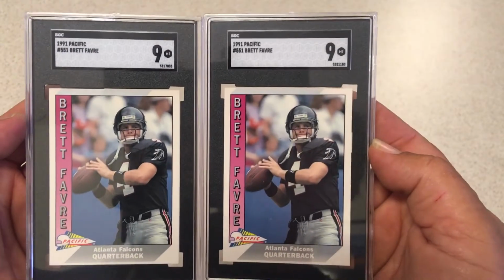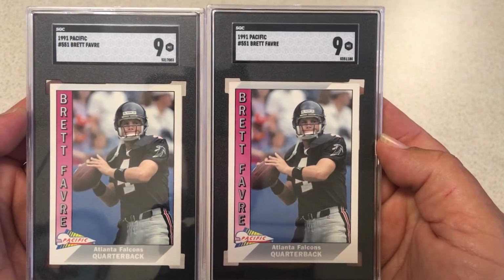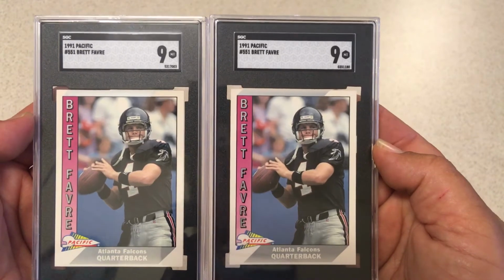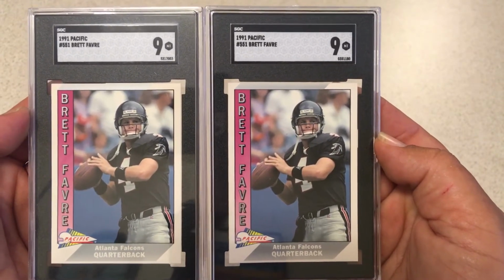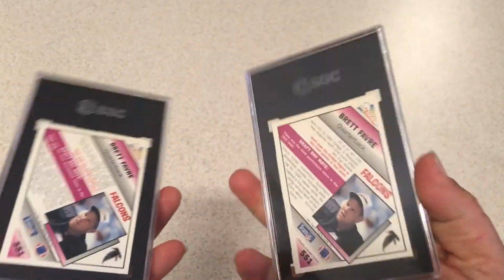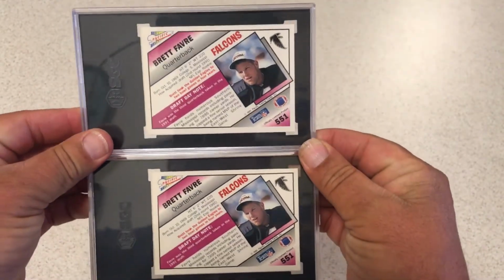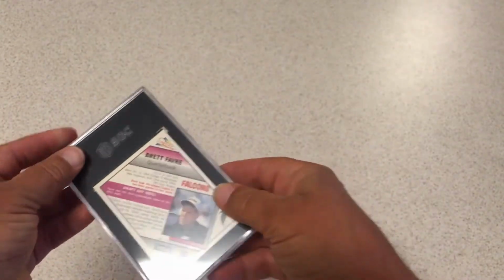Next, we have 2 of the same card with the same grade. So these are both 1991 Pacific Brett Favre rookies. There's 2 different ones in this set. This is the high number one. Thought these were nicer than 9s. I've graded some of these before with PSA. They've gotten 10s. The centering was the same. They always look a little bit low to me. I mean, they're nice cards, but I was really hoping for 10s on these. If I'd have gotten a 10, I'd have kept one for sure, because I don't have one of these in my PC. But they got 9s.